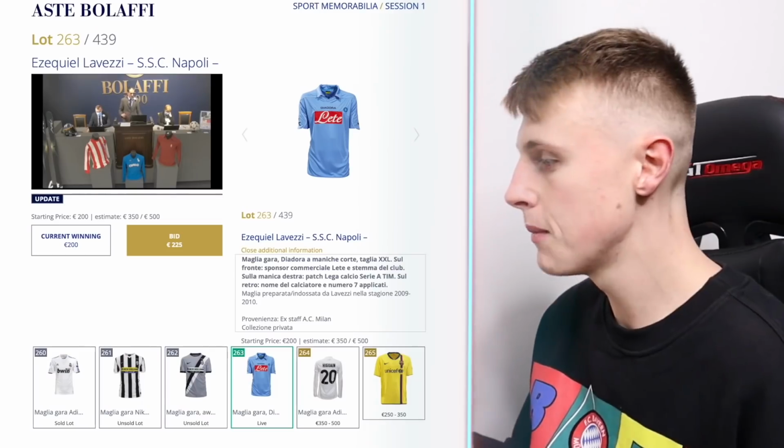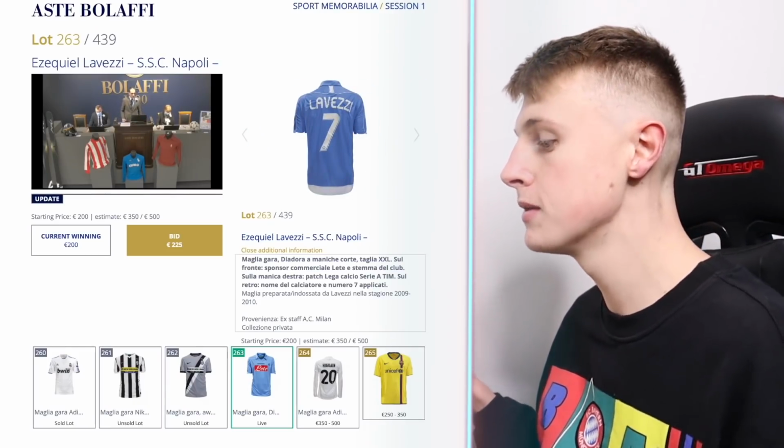We've got a Paul Gascoigne match-worn, training worn. It's Paul Gascoigne's training top. And that England shirt itself goes for like 100-ish anyway, the training top. So... Or a couple off Puyol. There's currently a Lavezzi one. But people see what I mean.